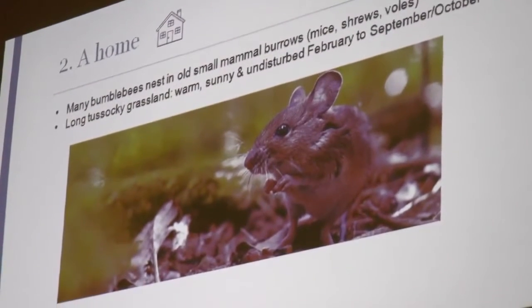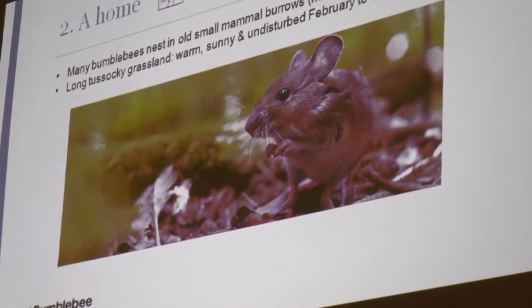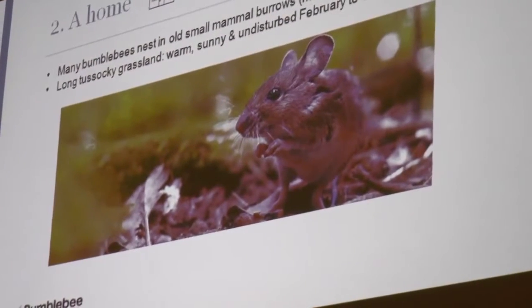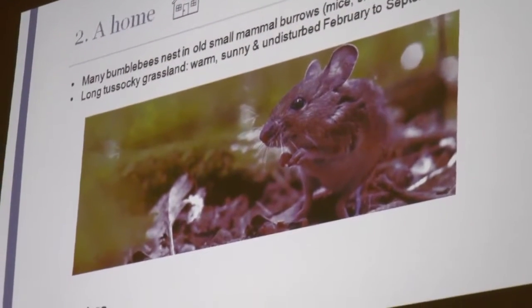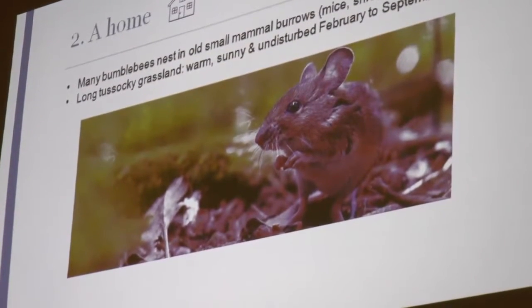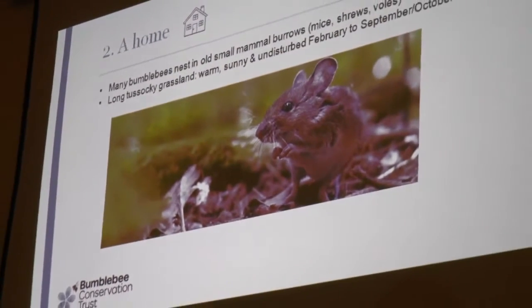So that's the food. We know what they want to eat. So what about where they want to live? Many bumblebees have an association with small mammals. So I googled small mammals to get a nice picture, and I thought it was very cute. But sadly it's from a silage advert. I thought it's so sweet, how cute. Anyway, I'll get on to that.